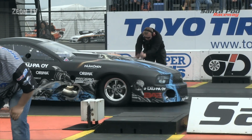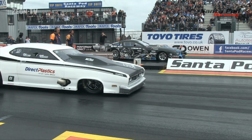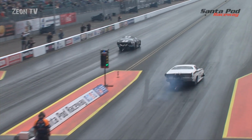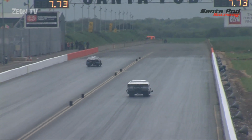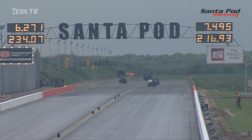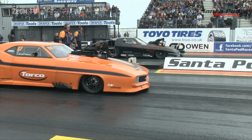Well, the two twin turbo cars this time. The Duster for Chris Isaacs and Tero Laukkanen, far side of the racetrack. That car has 5 second potential, actually, as do they both. Problems again for Chris Isaacs off the start line. Lots of tyre spin. Tero goes all the way through with a really nice 627, 234. 749 there for Chris Isaacs, though. Going in the right direction.